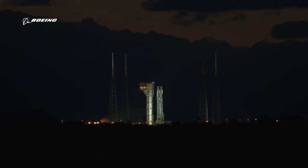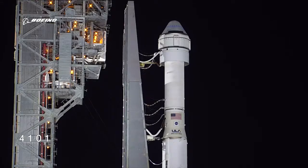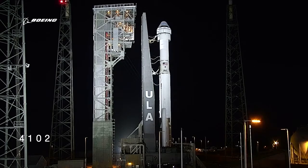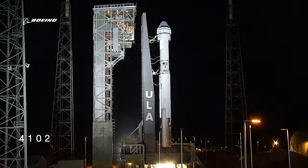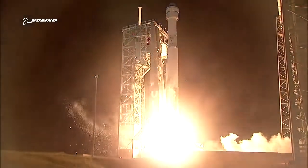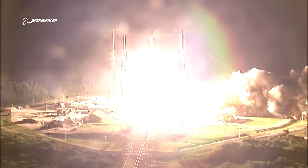T-minus 25 seconds. Status check. Go Atlas. Go Centaur. Go Starliner. Go Starliner. 10, 9, 8, 7, 6, 5, 4, 3, 2, 1. And liftoff, the rise of Starliner and a new era in human spaceflight.